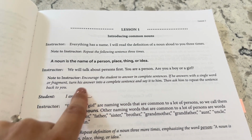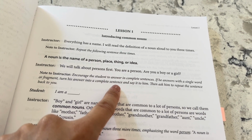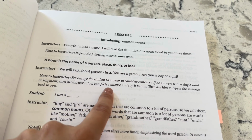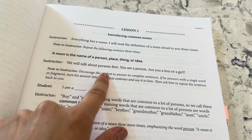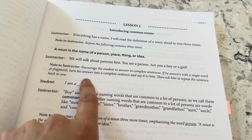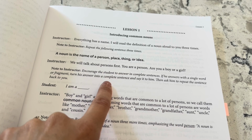And then it says here as a note, encourage the student to answer in complete sentences. If he answers with a single word or fragment, turn his answer into a complete sentence and say it to him. Then ask him to repeat the sentence back to you. So obviously when you ask him, are you a boy or a girl? He's probably just going to say boy. And so it's telling us to have them repeat their answer in a complete sentence.